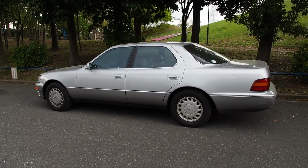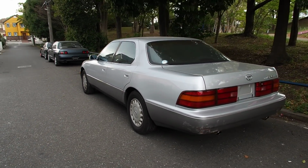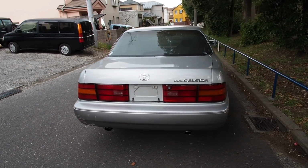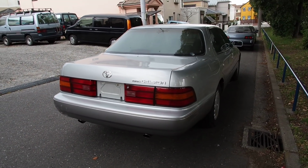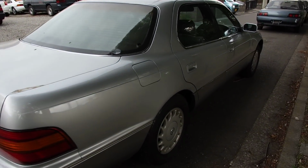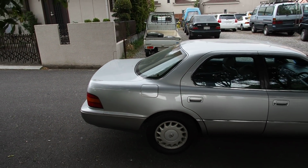And even though this car is going to the USA, you're still able to drive the car in the USA being right-hand drive. There's no regulations for that, except for California and Hawaii don't like imports because they're fussy. California because of emissions regulations, and then Hawaii because I don't know.